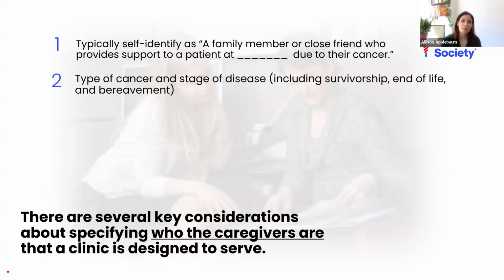Second, I want you to take time to think about cancer type, cancer stage, and point in the caregiving trajectory. Specifically, if you're going to advertise, for example, that you provide continuity of care into bereavement, you should be set up to deliver that service. Bereavement care is a unique set of skills, and so if you advertise bereavement care, it's important that you have a staff member in your caregivers clinic who is equipped to provide it. It's a good example of being sure that you're able to accommodate the entire caregiving trajectory. If you advertise that you provide care to caregivers from diagnosis through bereavement, just be sure you are actually staffed to do so.